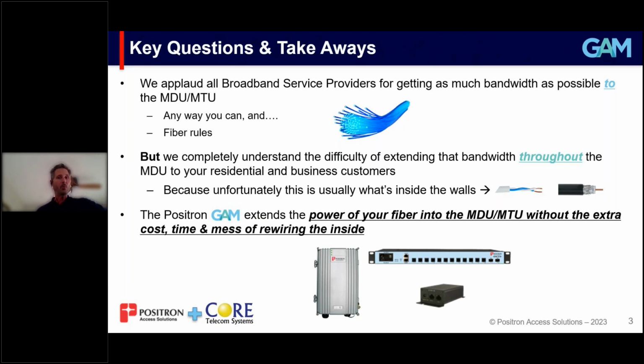And what's inside the walls of those buildings is what you see on this screen here, the copper twisted pair telephony cable, and then the coaxial cable that was typically installed by the local cable company years ago. And it's Cat3 for the twisted pair, usually. Sometimes it's worse. Sometimes you get lucky and it's Cat5. Very rarely, if it's an older building, do you get Cat6, which is what you'd really like as a Band-Aid if you don't have fiber. And then the coax is typically RG59.